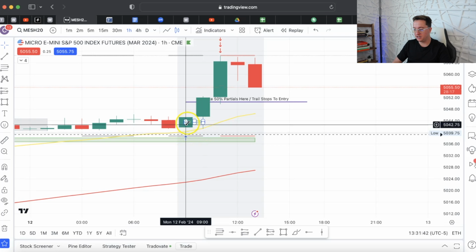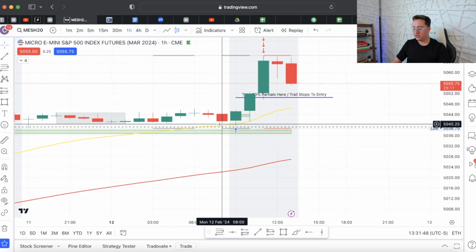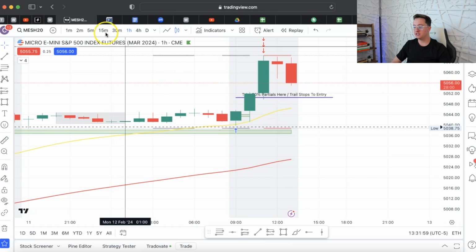So we saw that right there. Spinning top engulfed the previous candle. We can pretty much call this a bullish engulfing. So I was looking at all these time frames, getting confluence on all of them, and I want my confluence to be the same on all these time frames. I want to see bullish here, bullish here, bullish here.